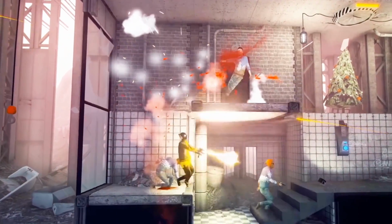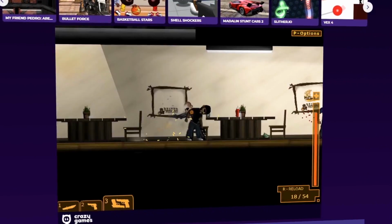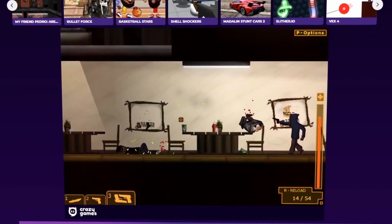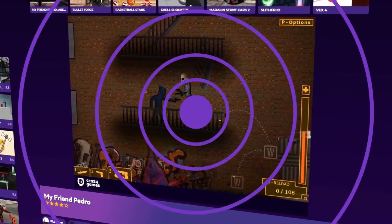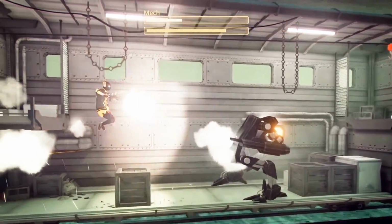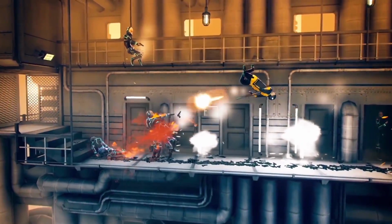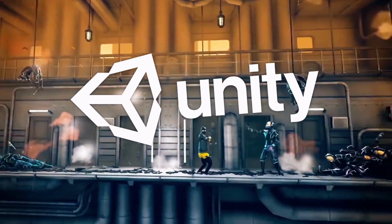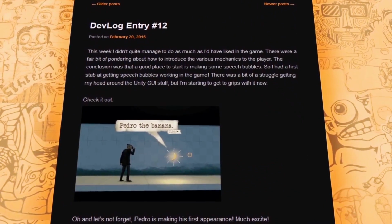The game actually has its roots as a Flash game. It looked quite a bit different back then, but still retained the charm found in today's version. Somewhere along the way, they decided to do a 3D remake, and we're glad they did. In terms of an engine, My Friend Pedro is the third game on this list that's made with Unity. If you're interested, the devs at Dead Toast kept a great devlog where you can read about their experience with the engine.